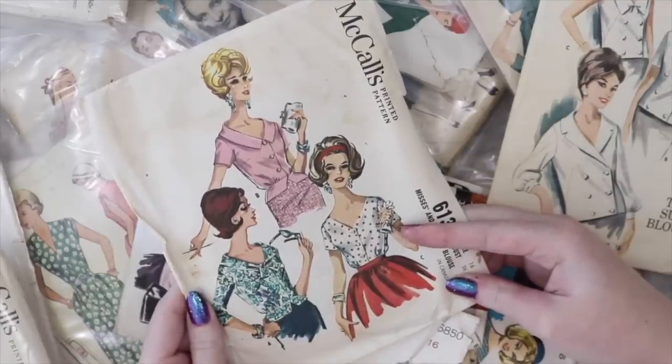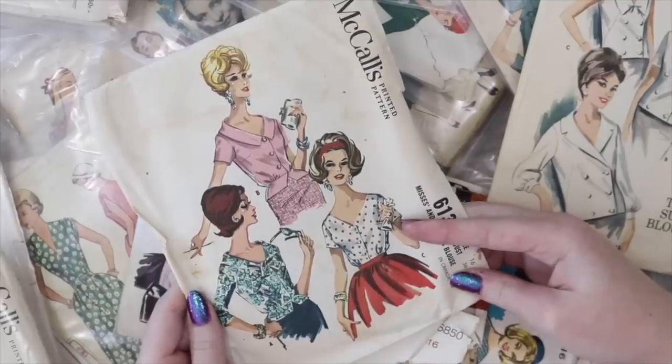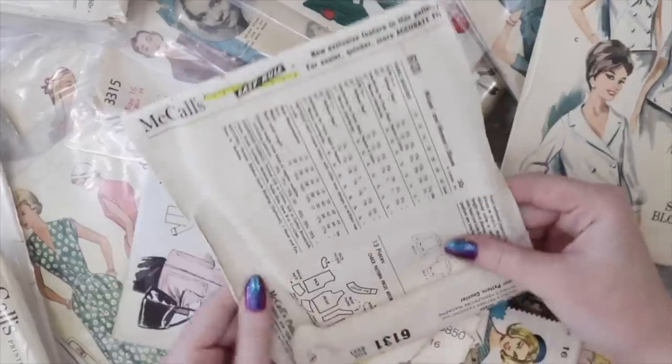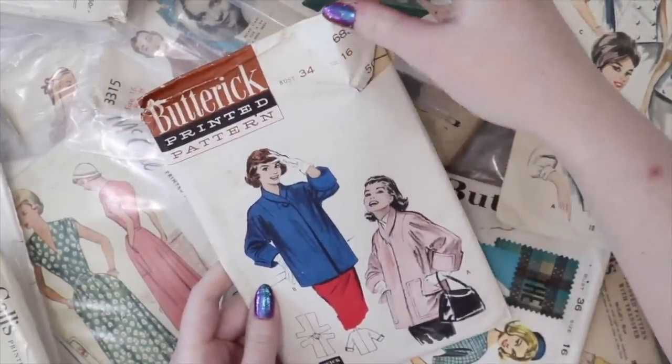And this is shaped with darts at the bust and gathers at the waist. And then it's got a little kind of notched tiny peplum, so you could wear this tucked in or with that over top of a fitted skirt. Very nice, and feels like it might be factory folded in there. This does not look factory folded, but the edges I can see look uncut.